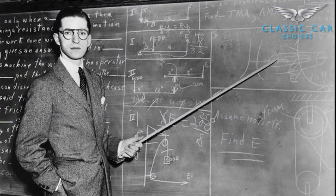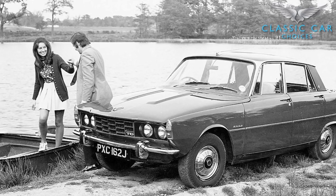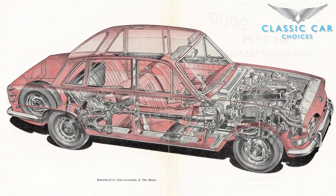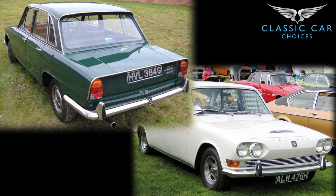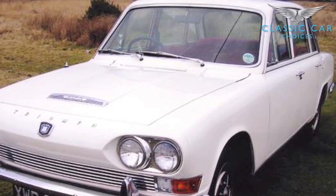Okay, time for a quick history lesson. Back in 1961, Triumph wanted to build a car to compete against the Rover P6 2000, and in their words, wanted to revolutionise the world of the mid-sized luxury saloon car. It wasn't until 1963 that the Mark I came into production, and the Triumph 2000 was born.